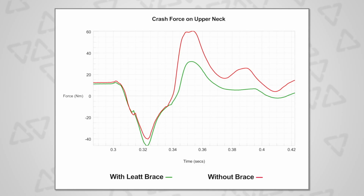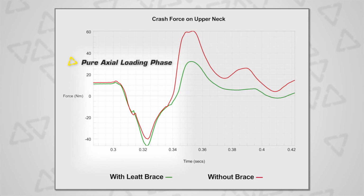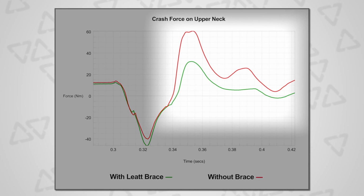Note in this graph that the first portion of the impact is almost identical between tests with or without the brace. This is the pure axial loading phase, but you can see the reduction of forces later on in the impact as the helmet contacts the brace and the brace is stabilizing the cervical spine.